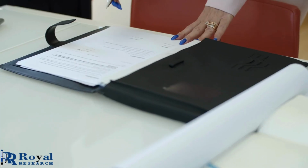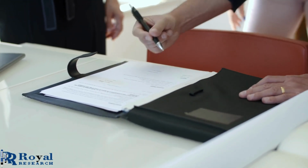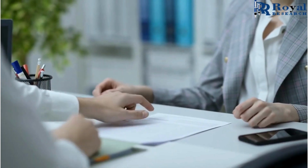reading. Step 3. Use spell check. Don't rely solely on spell check, but it's a good tool to catch any obvious spelling errors that might have slipped through the cracks. Step 4. Focus on one thing at a time.